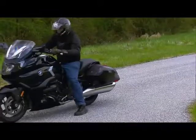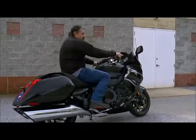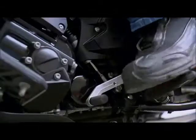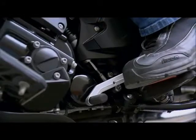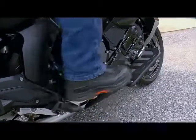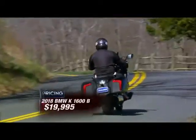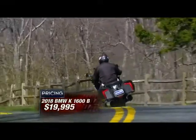If you do find the weight too much to deal with, the GTL's reverse assistant is available. Mid-mounted pegs are standard for a relaxed riding position, with the left side shifter working the 6-speed gearbox seamlessly. Front-mounted floorboards are an option if you like to stretch your legs while still in the saddle. Pricing starts at $20 grand, and you can get closer to $25 with available premium and touring packages.